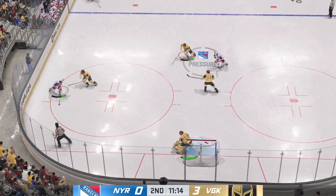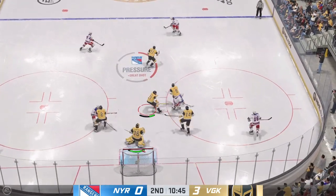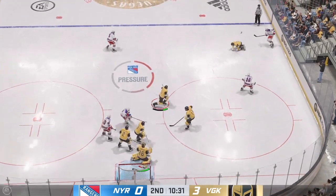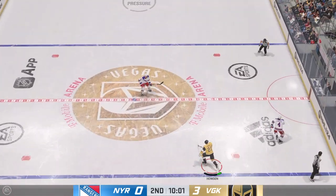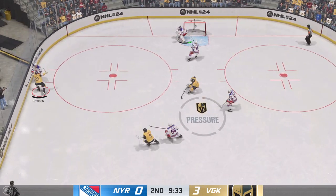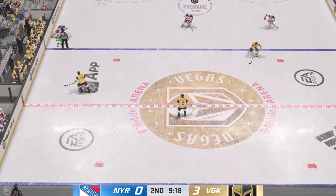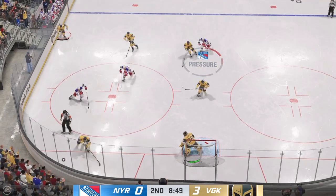An effective PK, you have to read, be aggressive on those reads. And look what happens, they get a ton of shots on net. A blast! Steps in front of it for the block. Picked off by Houghton. The Golden Knights have picked off yet another pass, James. This is incredible. They have dominated play all night long. They're all over the place, and they know exactly where to be at the right time to shut it down.